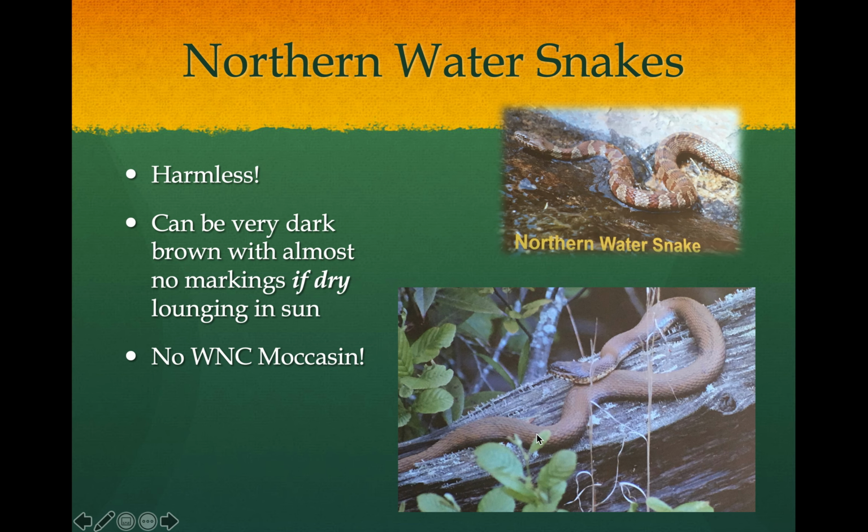So somebody might look at that and go, oh my God, it's a water moccasin. We don't have water moccasins in western North Carolina. Now, if that snake jumps in the water and gets wet, this is what you're going to see. But when they're out there lounging in the sun, that's what you might see. So if you saw that hiking, you're lucky you just saw a water snake, and leave it alone because they're a critical part of the food chain and all that stuff.